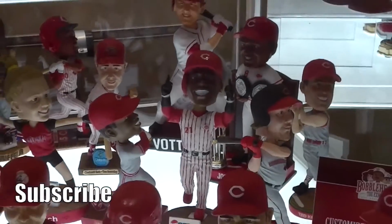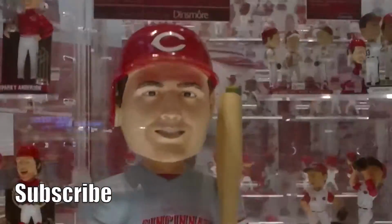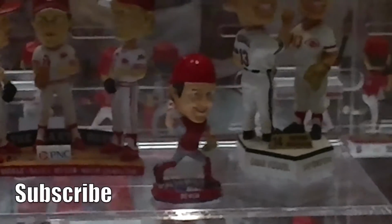That was never given out. I think that was just custom made. Then we got a massive Joey Votto bobblehead in here. Some more cool bobbles from companies like Forever Collectibles. That little mini bench was given out at the All-Star Fan Fest.